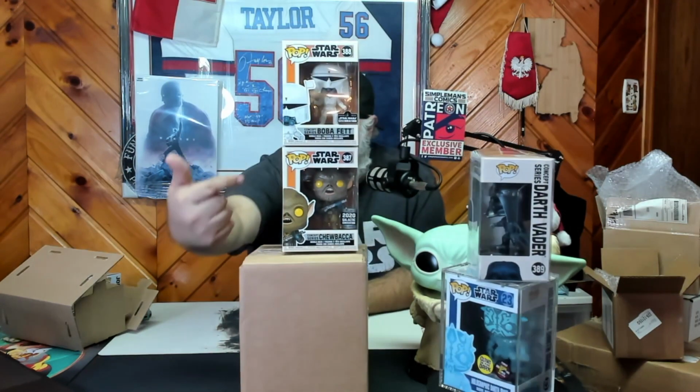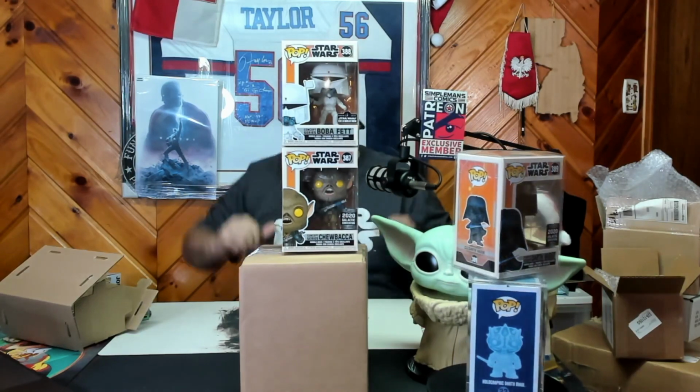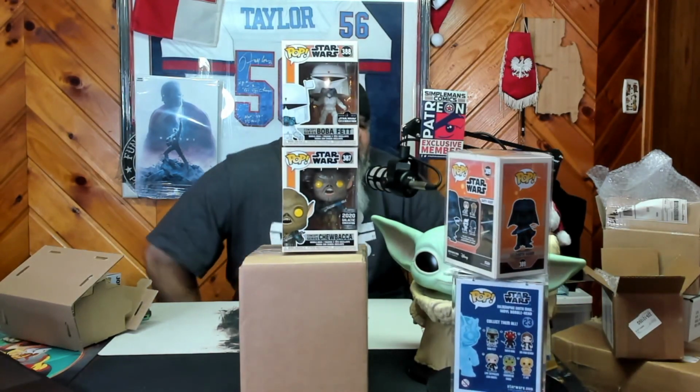Speaking of which, oh, this is badass. I also got the Boba Fett concept. But I got the convention sticker, not the shared sticker. Awesome. I like it. I like it.